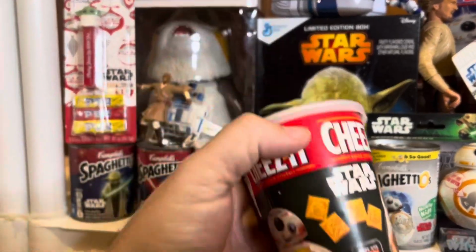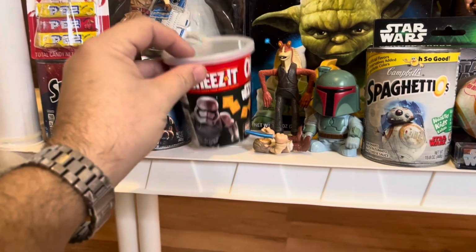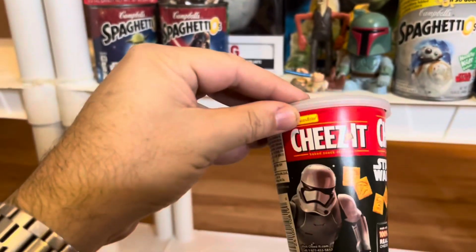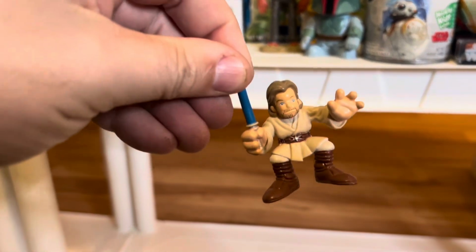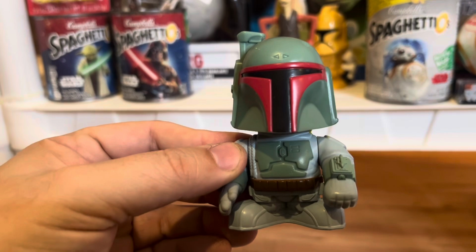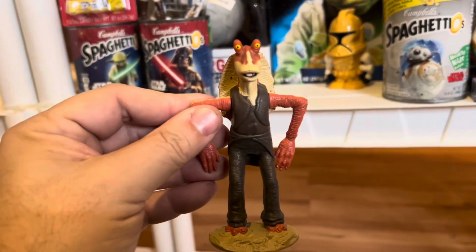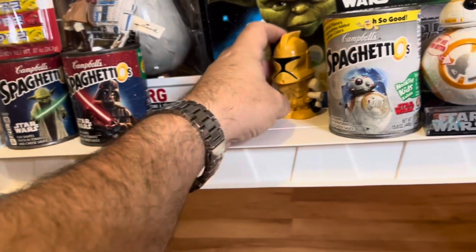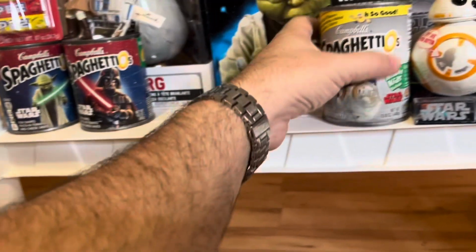Alright, moving on to the next shelf, we have this little BB-8 Cheez-It container. It's worth about $8. And then another one also worth about $8. Well, let's see, he's a duplicate figure, so we'll sell him at the flea market booth. This Boba Fett Happy Meal toy is worth about $5. Little Jar Jar Binks figures worth about $4. And this little Stormtrooper is worth about $3.